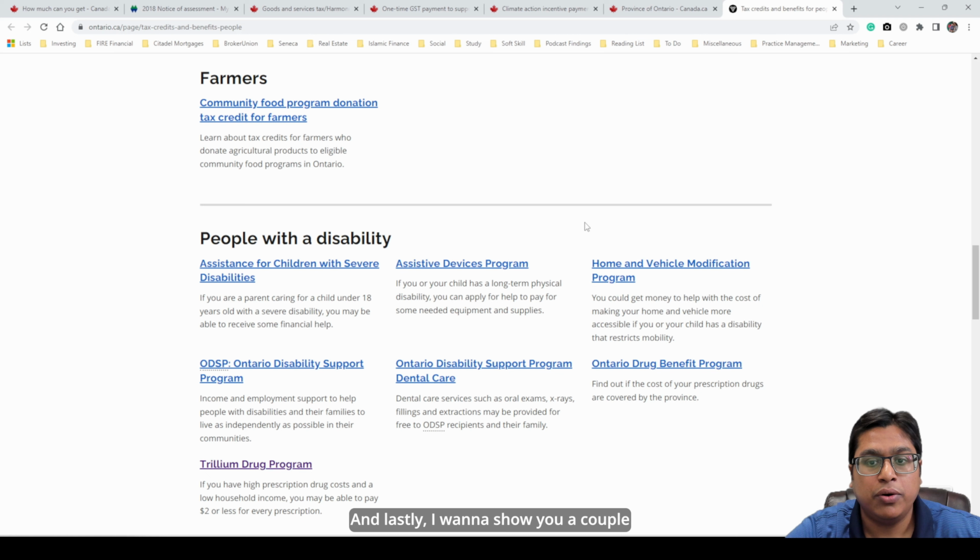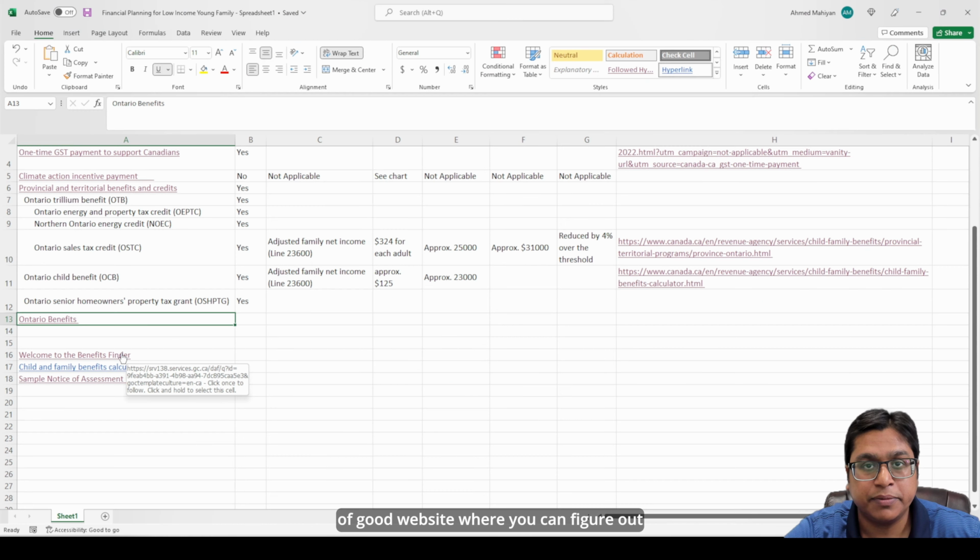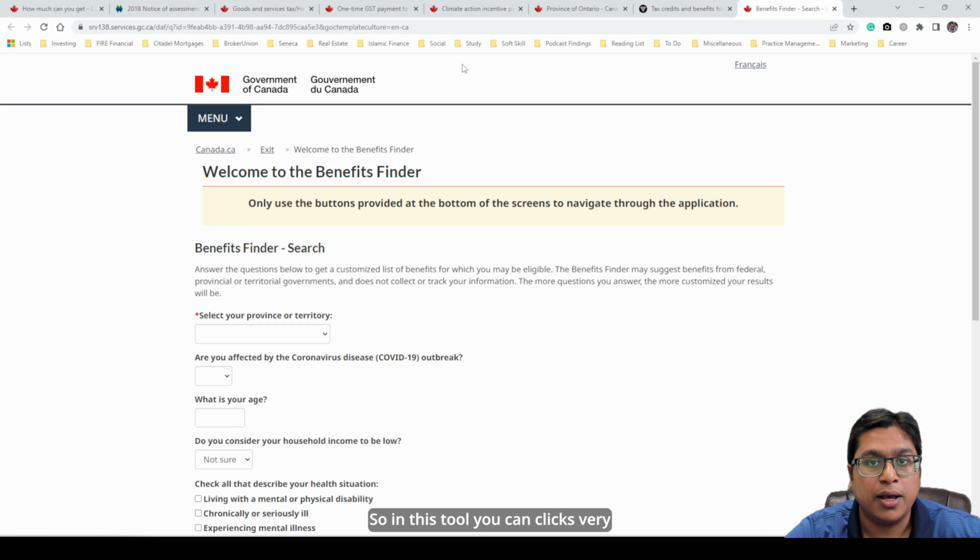And lastly, I want to show you a couple of good websites where you can figure out what kind of benefits you can qualify for. The first one is the Benefit Finder tool that the government built. In this tool, you can click a few options and figure out which benefits you can qualify for. So let's say I live in Ontario. The second question is, am I affected by the coronavirus outbreak? I say no. Let's say my age is 35. Do I consider my household income to be low? They have three options here. Let's say I select yes, and then it asks me a few other questions.